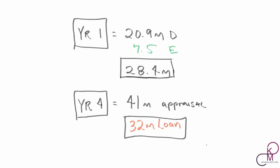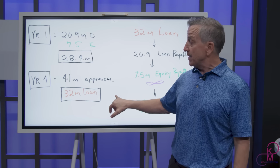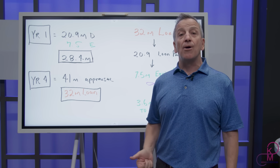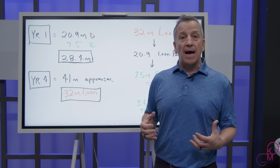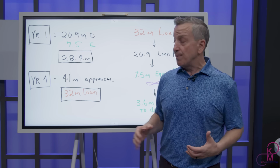So we went to the bank, the property stabilized, and with the net operating income that we had at the time, they gave us an appraisal at $41 million. And with that, they gave us a loan for about $32 million. So this is your traditional cash out refi. The other thing to understand here is I still have about $9 million of equity. So I'm not taking all the equity out, but we're taking the $32 million loan.